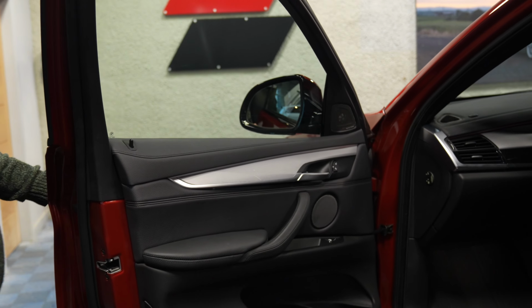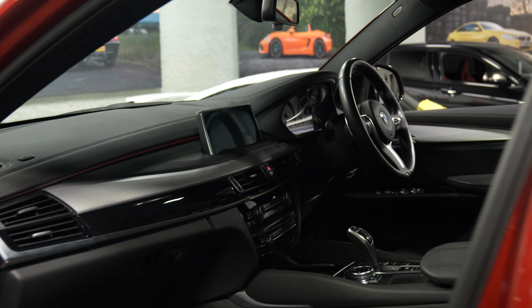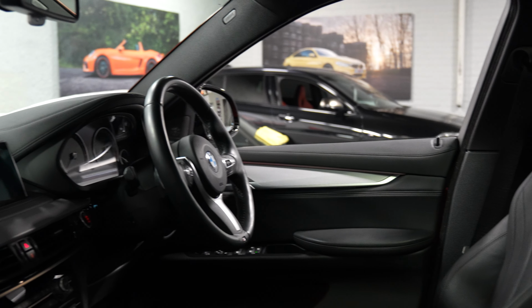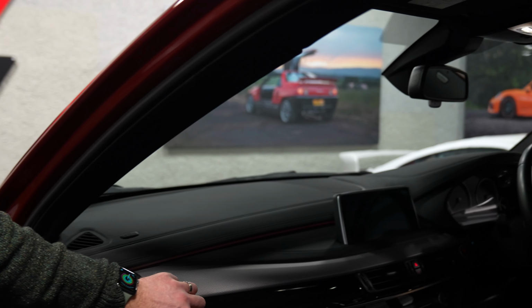So the interior of the car is completely unmarked, as you would expect for 24,000 miles. You've got electric memory seats, memory on the driver's side, just electric on the passenger, factory carpet overmats, Harman Kardon audio. You've got this aluminium effect, checkered insets over on top of the piano black.